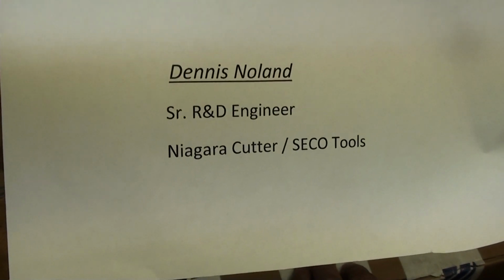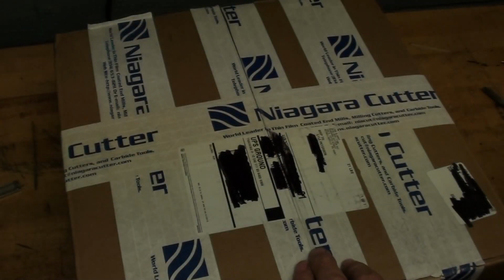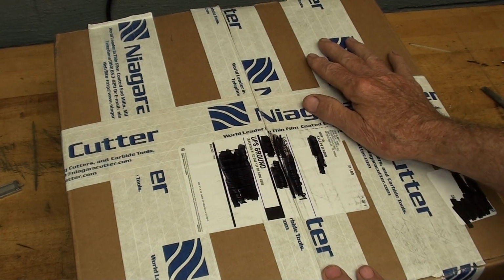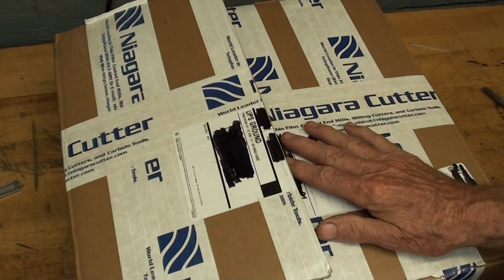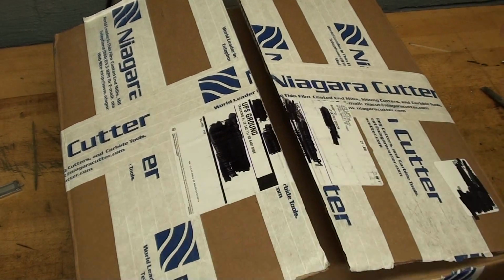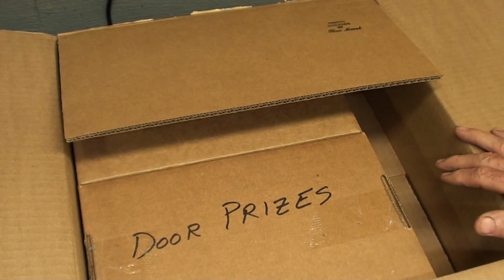Dennis Noland, who is the Senior Research and Development Engineer with Niagara Cutter / Seco Tools, sent me this wonderful package here the other day. Now by the time you see this, I will already have had my meet and greet, and Dennis might even come to that. He said he was going to be in Chicago. I hope he does. Hope he did, I should say.